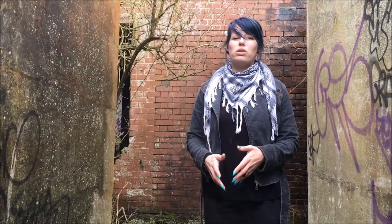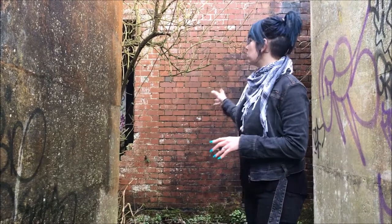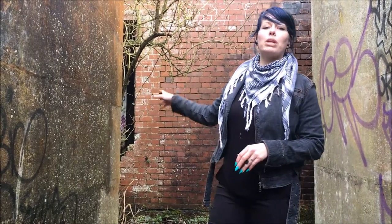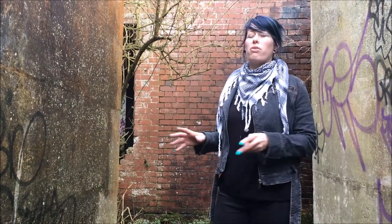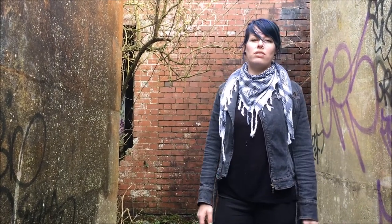I actually quite enjoyed going around this and seeing it. There's hardly any graffiti on the outside, but actually looking at the holes in the wall and the windows and doors that are still there, the graffiti really gives it character and really makes it stand out, and you can see the size of it.